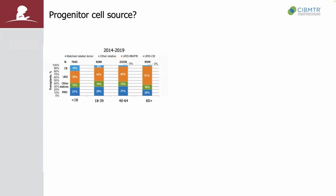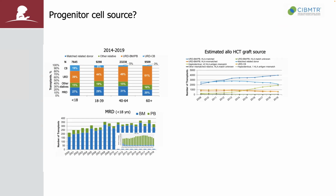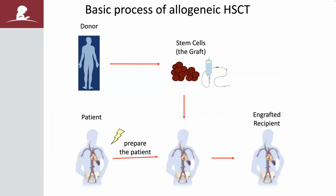So the sources over the last 10 years: I'm going to talk about cord blood and donor blood and how we do it, in a different slide than what I said earlier. For a matched related donor under 18 years, we use bone marrow more than peripheral blood. The source of the stem cells, where we go to get them, is bone marrow. This is the estimated graft source throughout the years. You don't need to memorize this, but just know that haploidentical transplant is increasing more and more. What we use for graft versus host prophylaxis for haplo transplant is mainly what we call BOSI. Again, I'm going to talk about conditioning in the next slide.